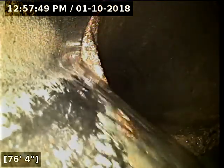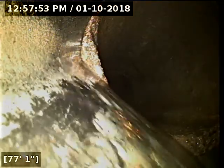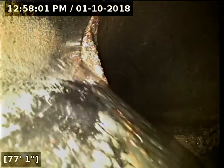Alright, just located the camera head successfully. And at this point we are out in the street. We're about 3 to 4 feet out into the road at this point here. So this would put this in the city's responsibility here. And it's a small lip. Again, that's the city's problem there. It's not really affecting the flow in any way, shape, or form. It's just stopping up the camera.